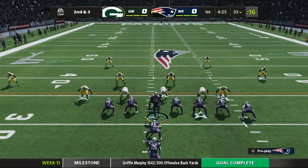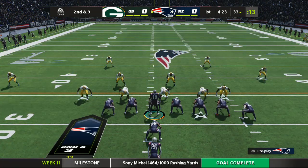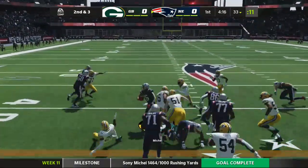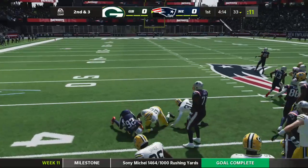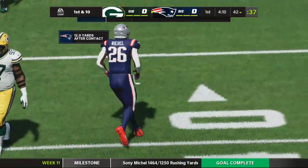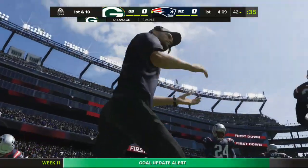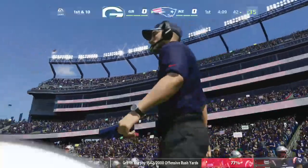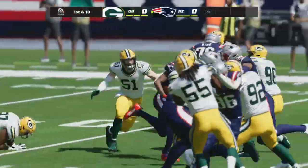A good run, got seven on first. Here's second and three. Now Michel. And to the 42-yard line here and brought down there. How about that run? Picks up a first down. Note the enthusiasm in my voice. Remember, last week, AFC Offensive Player of the Week. I think he's trying to get another one in the fold.